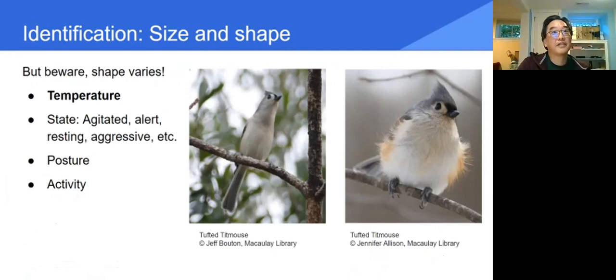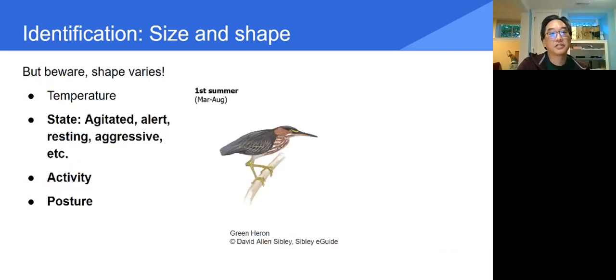Here are some caveats though. The shape of the bird can vary. One way is in temperature. On the left, you see this tufted titmouse, very long and sleek. In colder weather, it can fluff up to this big, cute fluff ball on the right as it tries to keep warm by fluffing its feathers. You can also consider the state of the bird, whether the bird is at rest or in agitation or alert. That can affect how you perceive the size and shape of the bird itself.